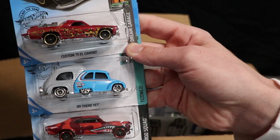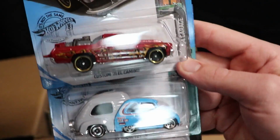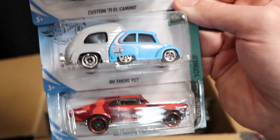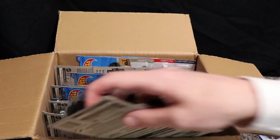Next up, we have RV There Yet, a recolor in blue. We saw this earlier this year. We have a custom 71 El Camino in red. That thing looks like a beast. And then we have a Chevy Nova in red, so a lot of recolors here for those cars.